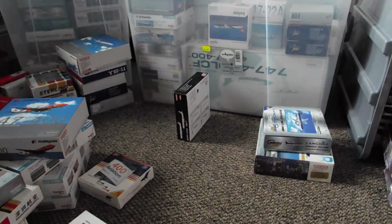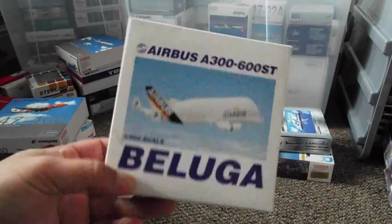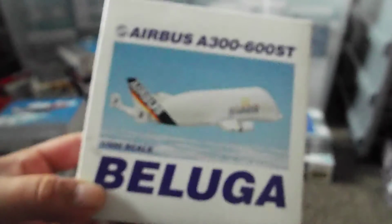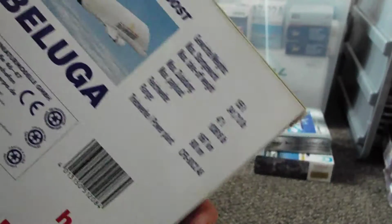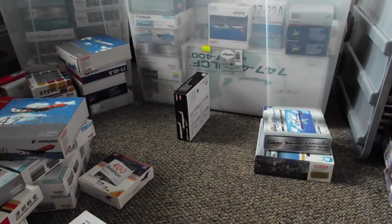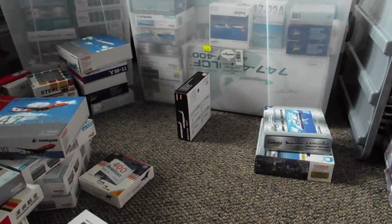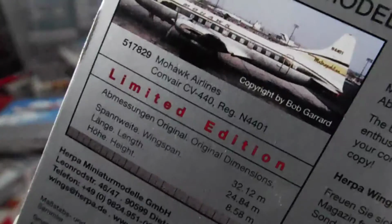You will find that some aircraft are harder to find, especially if they're rare in real life, like the Beluga. This is usually hard to find. You don't really see it pop up on eBay for sale. I was lucky. I found this one, perfect condition. I just paid the price. I just wanted to have it. And I should have the other Beluga. Yeah, never mind. Another limited edition Convair.